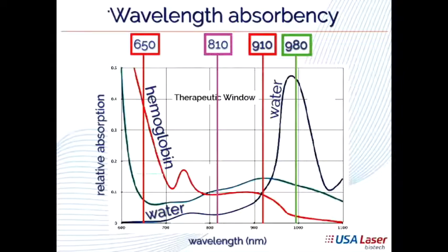The next very popular wavelength in the US is 980. Notice 980 is right smack on the peak of the water absorption. What it means is water absorbs that particular wavelength very well, relatively speaking to 910, 810, and 650. What it also means is it converts light into heat, because the conversion from light into heat requires absorption. So those 980 lasers, they do get hot.